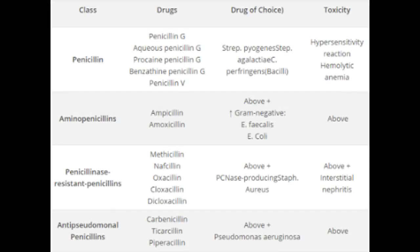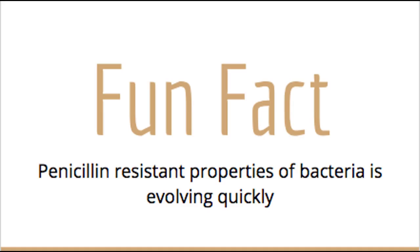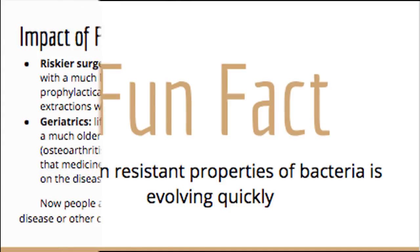As you can see from the chart, there are different types of penicillins which are specialized against different types of bacteria. This is due to the increasing antibiotic resistance from bacteria, and therefore we need specialized penicillin to deal with them. Fun fact, penicillin-resistant properties of bacteria is quickly evolving.